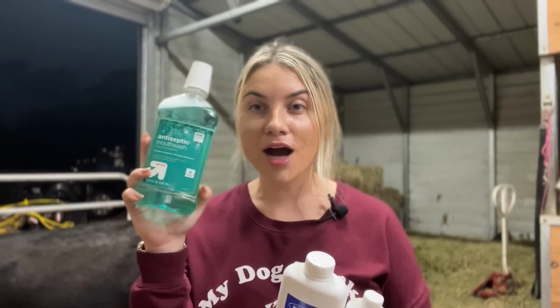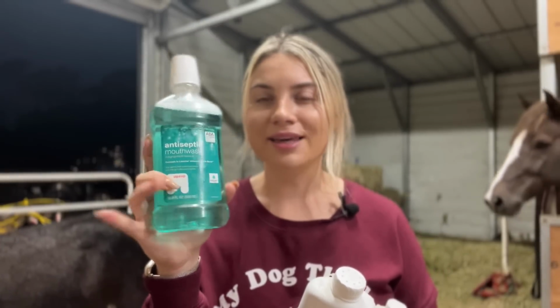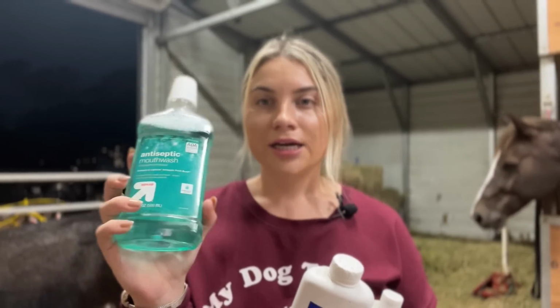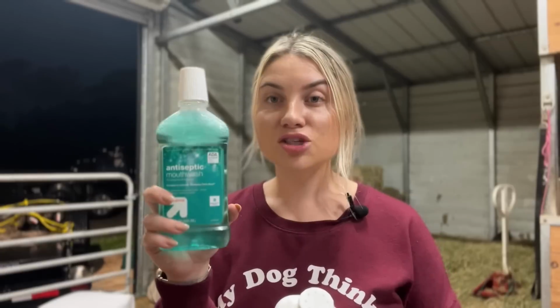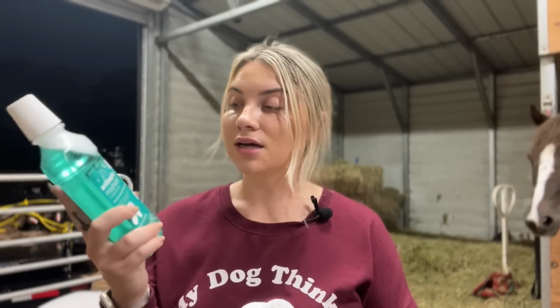So, barn hack: if you don't have mouthwash, Listerine or an off-brand, get it at the dollar store. I think the best one is the brown version of this, but we always have mouthwash in our barn. Sorry for all the noise. This is really good for rain rot. We put it in a spray bottle. If your horse has rain rot coming in, if it's just starting, you can put this on them. It also doubles as a fly repellent, which is great because the rain rot is already itchy for them, and you don't want any added flies on it.